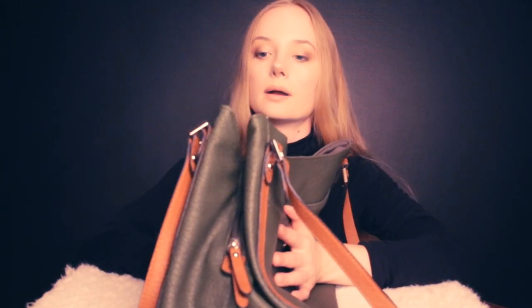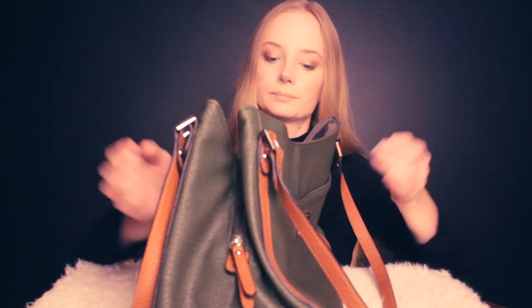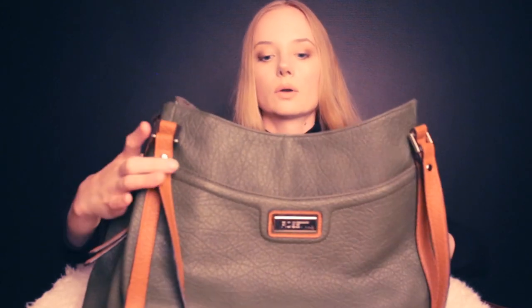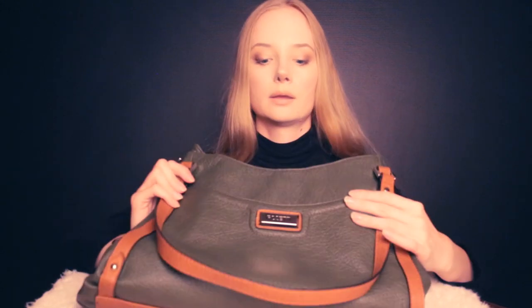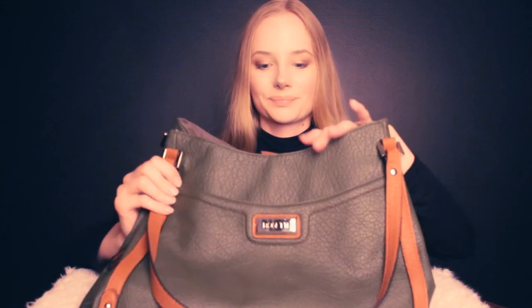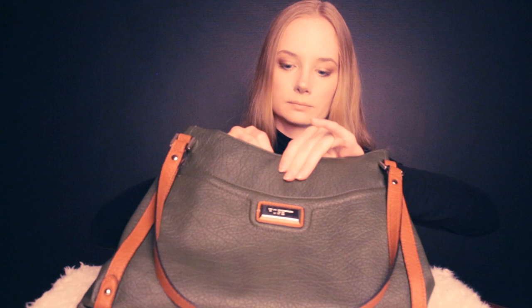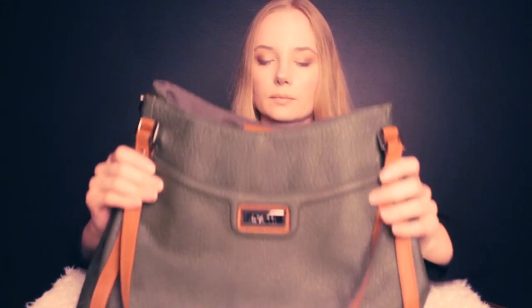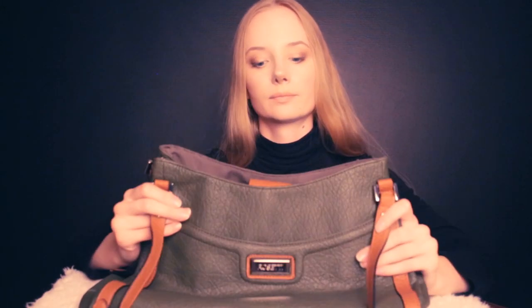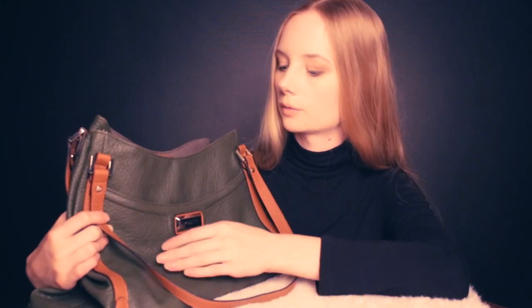So this would be the best option if you like to carry a lot of things around with you, or perhaps you just need a bag that will carry your things without needing a second bag. So let me close this up. So this bag also comes in different colors if you're not particularly fond of the dark gray green.